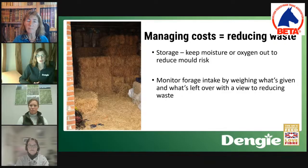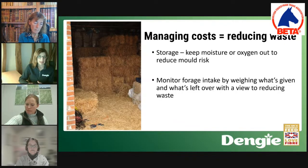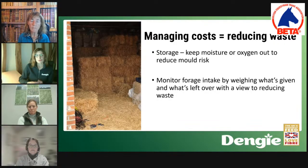So making sure you've got no leaky roofs and it's well and truly at the back of the shed, away from the open door where water might come into the store. All those very practical things that you can do to try and reduce waste. If you've got wrapped forages, and obviously Olivia is going to talk a lot more about making haylage and the importance of keeping it airtight, but what we're trying to do there, and when it's in the store, is also make sure we're not accidentally puncturing those bags and allowing air in, because that's going to again result in deterioration. So some really basic things, but you'd be surprised how many yards you go on where you see forage potentially being wasted because it's either been exposed to moisture or air.